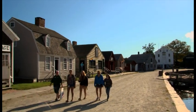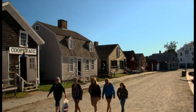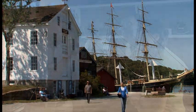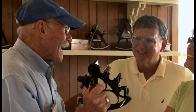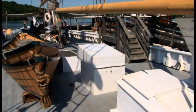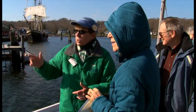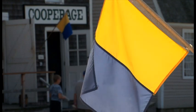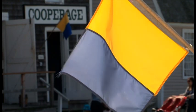We can tell you about all the great things at Mystic Seaport, but the museum is a place you have to explore for yourself. See what interests you. Ask questions. We're here to help connect you to your maritime heritage. To help you on your way, we have knowledgeable interpreters throughout the grounds at all times. Just look for the blue and yellow flags outside of the exhibits.